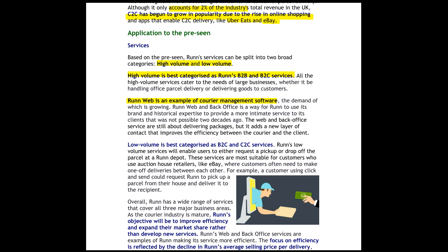In contrast to high volume is low volume, and this would be best categorized as their business to consumer, perhaps more suitably their consumer to consumer services. The reason being is that they're most suitable for customers who use auction house retailers like eBay, where customers often need to make one-off deliveries between each other. So for example, their click and send service is an example of how a customer could request a parcel to be picked up from their household rather than, say, from a warehouse, which is something that a business would use.